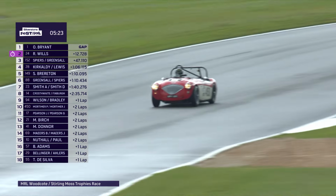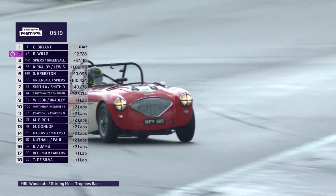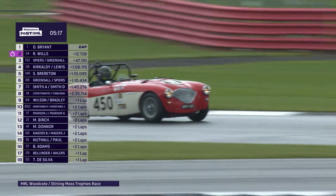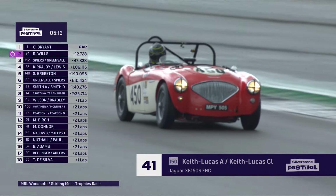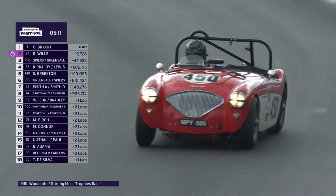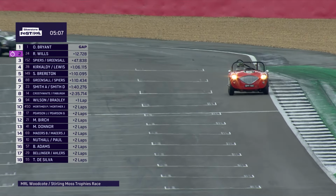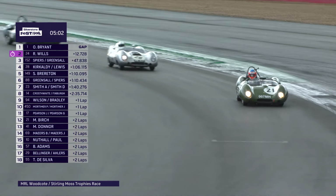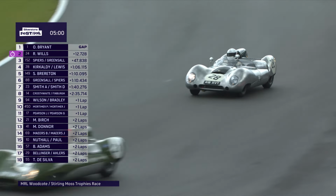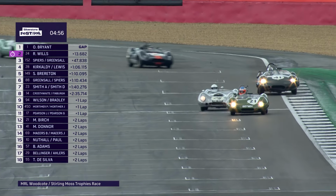Now here is our Stirling Moss Woodcote Trophy race lead. As expected, the D-Type Jag does have a performance advantage over the 3-litre Austin Healey and is exploiting it superbly. It's the 100 Healey, yes, a 2.6 litre, smaller engine. And is that Gary Pearson again at the wheel of the D-Type? Yeah, Gary did the second stint in that car.